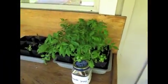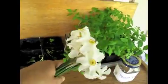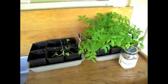Here are my potatoes, tomatoes, and one pepper plant. There's the pepper plant there. See, I just picked some. And I think these are cilantro. So they have to go in the garden eventually.